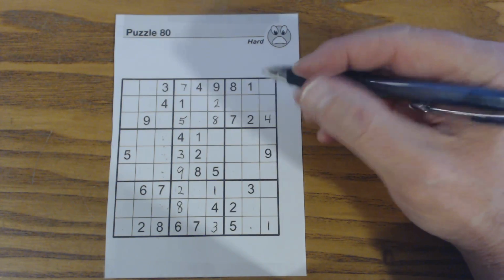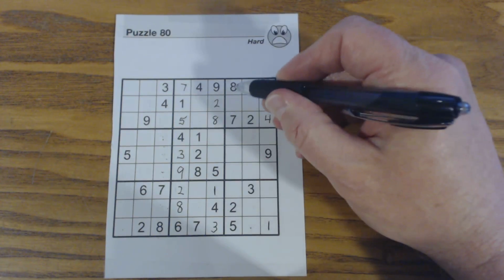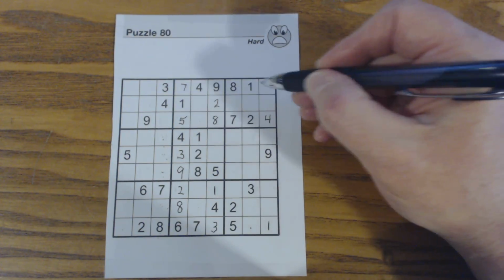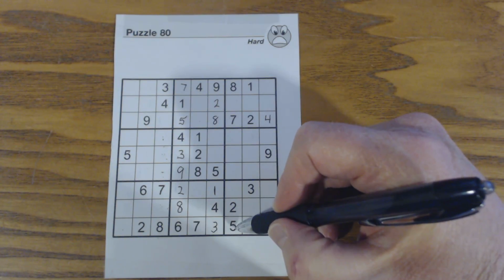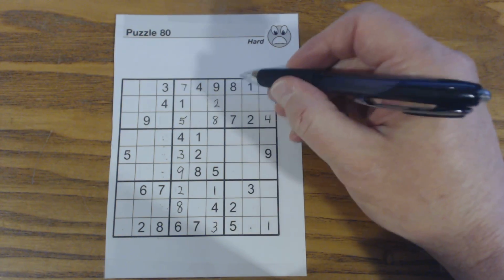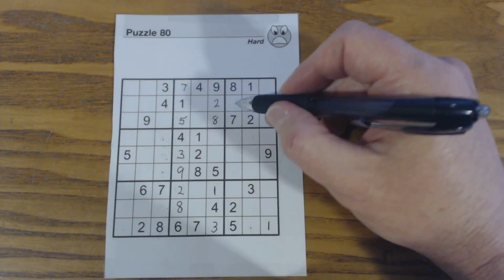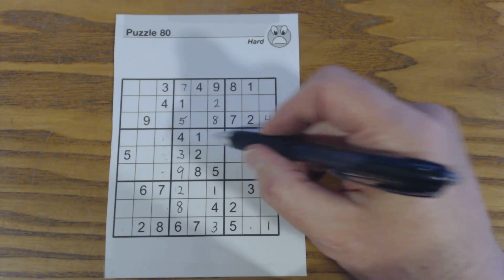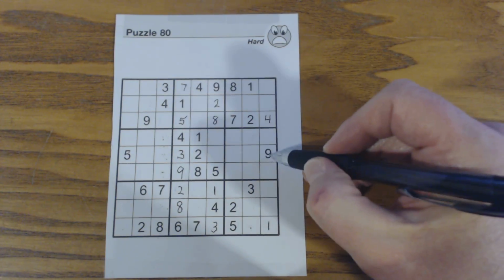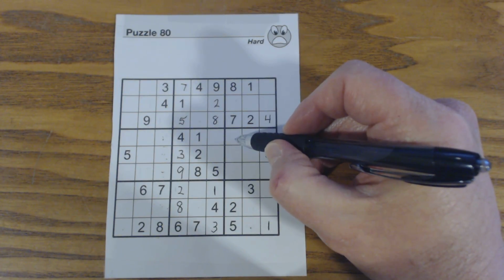Okay, so we're making good progress here. We'll keep going. Let's look at this column right here. 1, 3, 4, 6, 9. What do we have here? A 1 and a 4, so that's a 3, 6, or 9. Right? There's a 1, 4, so that's a 3, 6, or a 9, but there's a 9 there, so that's 3, 6. So 3, 6, 9, 3, 6.